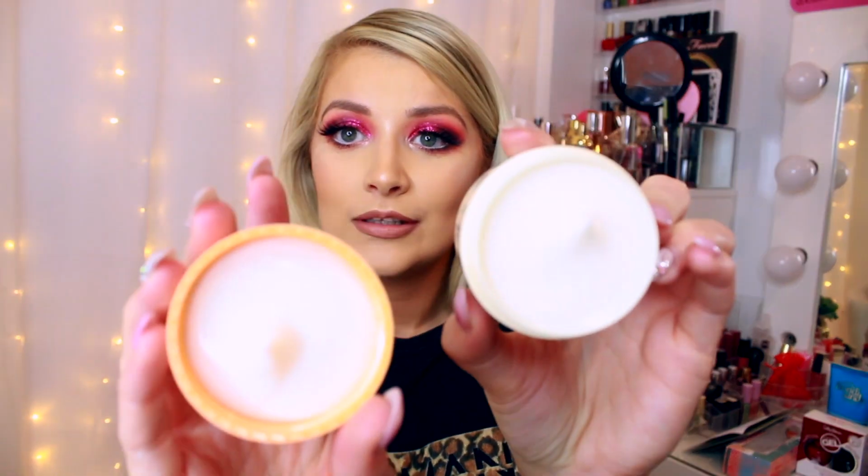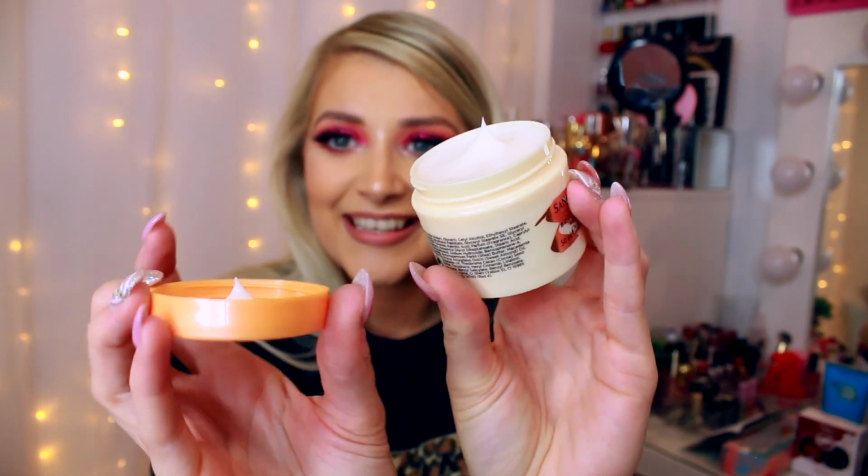Next up we have a product from Sanctuary Spa. This is their 50ml body butter. Let's have a smell of this. Oh my god, it's like actually filled to the brim. Like you literally can't get any more in there. Ooh, that smells lovely.